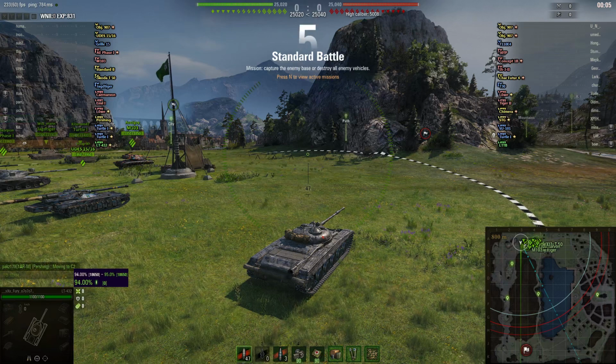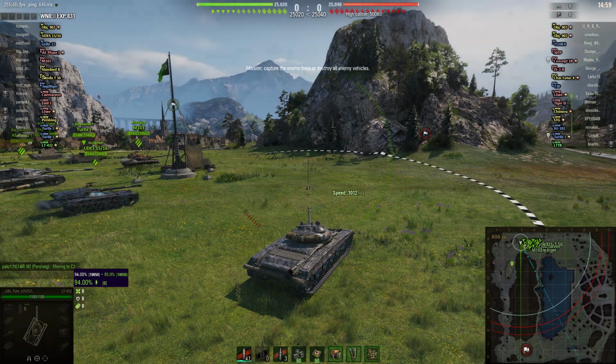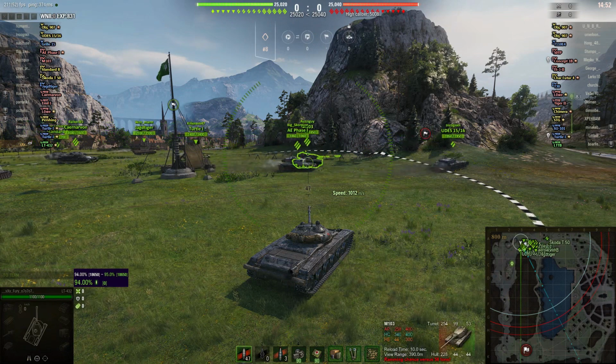I've got a battle on the Lakeville map, and it's Fury from VD-Clan and his LT-432. It's going to be an interesting battle, I think, and we'll give explanations about what's going on.